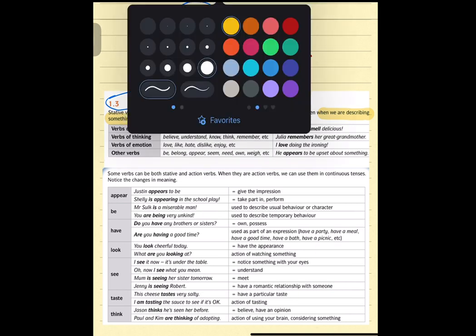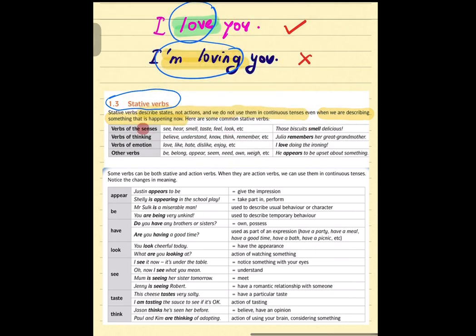We have verbs of the senses, we have verbs of thinking, we have verbs of emotion, and also other verbs. So, what are the examples of verbs of the senses? We have see, hear, smell, taste, feel, look, etc. Example of the sentence: those biscuits smell delicious. We don't say those biscuits are smelling delicious. It does not make sense.